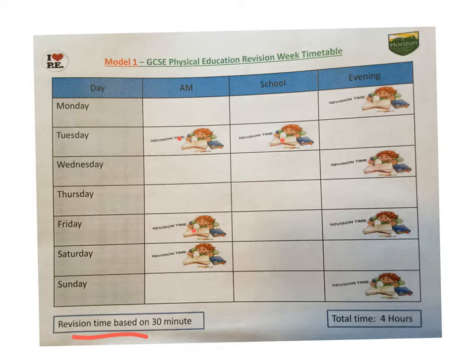Now, again, that might not suit your research, but chunking revision works better. Again, it's just a suggested length of time. I certainly wouldn't go any longer than 30 minutes, but I would certainly try and look to the plan which suits you. So as you can see here, there are 4 hours' worth of revision if you're doing 30 minutes.